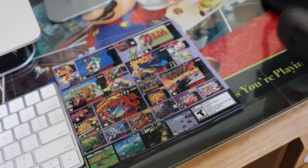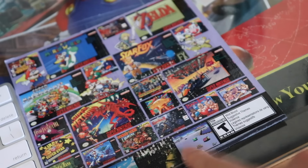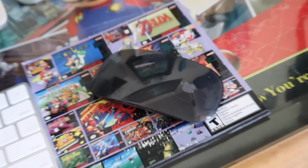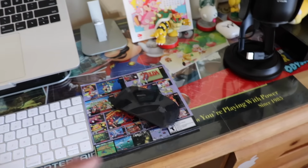My mouse pad is a cutout from the back of an SNES Classic Edition box. You can see it's already starting to wear down. I don't know why I don't buy a real mouse pad. A Mario Odyssey poster and an NES Classic Edition poster under the glass of my desk.